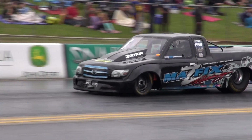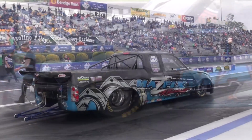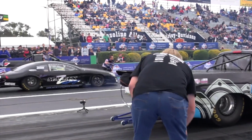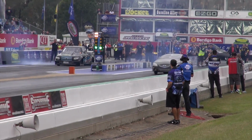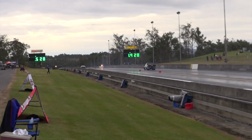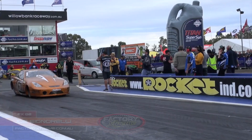And that was way back here at the Winter Nationals in 2004. Craig Melbourne in beside him, relatively new to the Factory Xtreme. Craig Melbourne goes on through, and it is going to come up with an 8:35, 100.